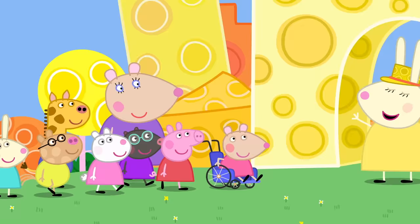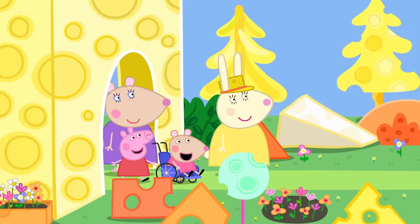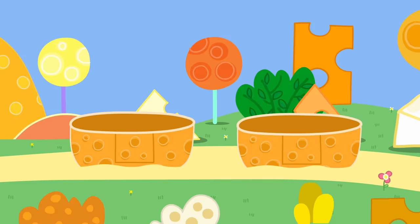Welcome to Cheese World. Have any of you been here before? Yes, I have. Oh, hello, Mandy. Nice to see you back again. So, as Mandy already knows, everything at Cheese World is about cheese! That's right! And we start by sailing on a river of cheese! This is the river of cheese. All aboard! Hold tight, everyone!